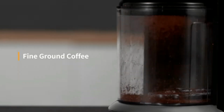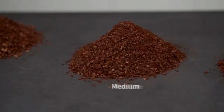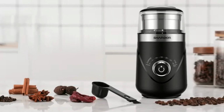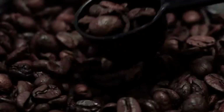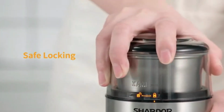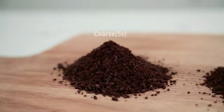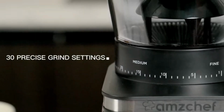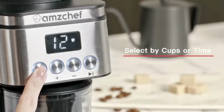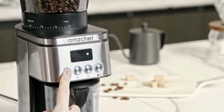Its compact design fits easily on countertops, and the transparent lid allows you to monitor the grinding process. The grinder can also be used for spices and herbs, making it a versatile kitchen tool. A one-touch operation simplifies use, while the safety lock feature ensures the blades only spin when the lid is securely in place. The removable grinding bowl makes cleanup easy, and its 3.2-ounce capacity is perfect for small to medium batches, ideal for coffee lovers seeking fresh, flavorful coffee at home.